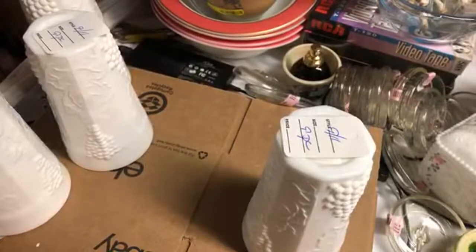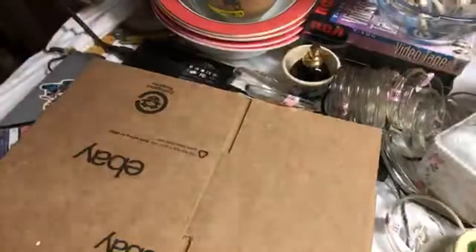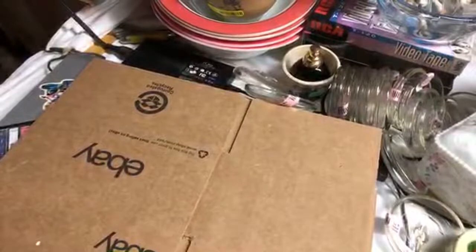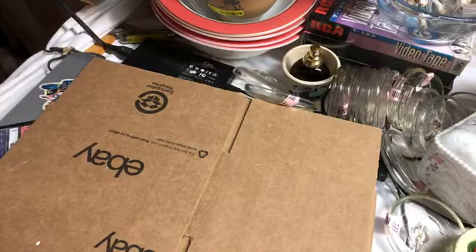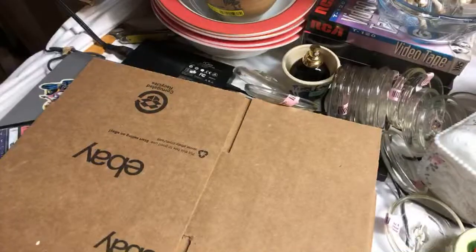I didn't look at all of them. I looked at enough of them to know that I could buy them and make money on them. So that's the goal, right? And then I didn't have to spend any more time on them. Just got them, moved on to the next thing. So there was actually something I bought.